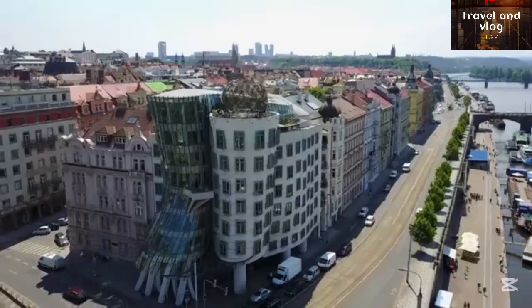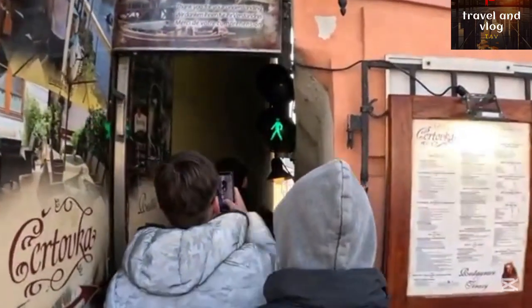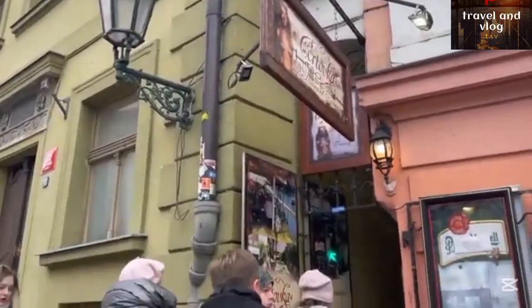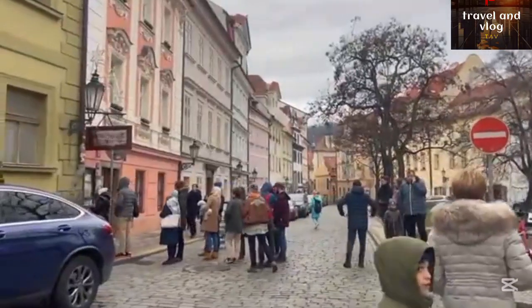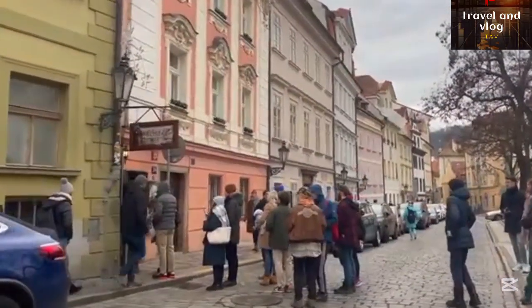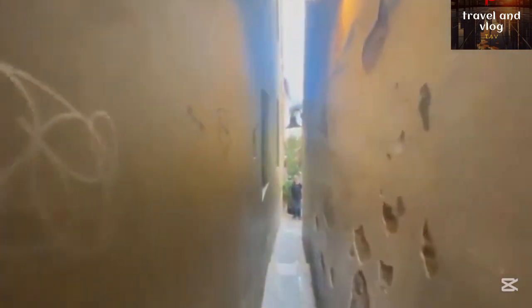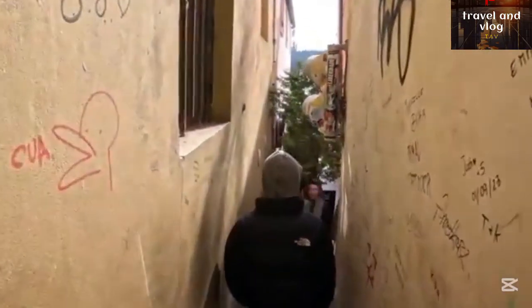If you visit the Czech Republic, specifically Prague, you should check out the world's narrowest street, located in this charming country. The street is so incredibly narrow that traffic lights are installed at its entrance to manage pedestrian flow. It can be found in Malá Strana, Prague's oldest and most picturesque district. This unique street is about 10 meters long and less than 1 meter wide, measuring just 48 centimeters at its narrowest point. To navigate this exceptionally tight space, you must follow the traffic lights, as there is only room for one person at a time.